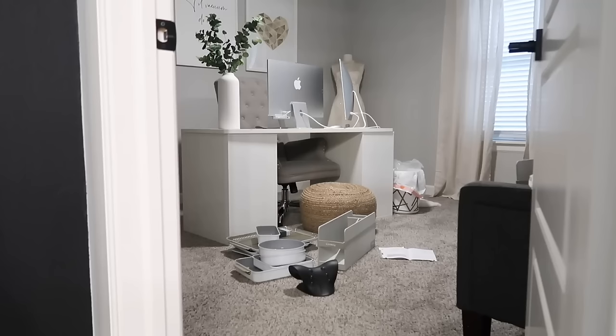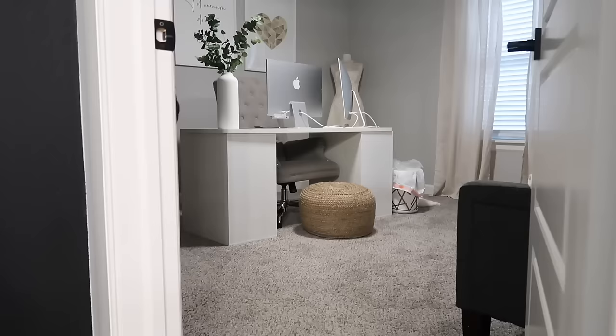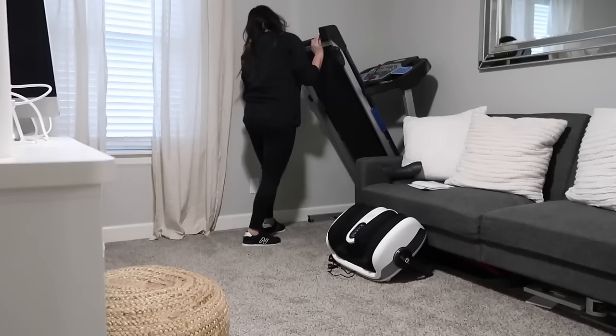Now it is time to work on my office. It's another catch-all space, just like my mudroom. Just because I work in here, I have a lot of products coming in and out of my house, and so it just gets thrown in there. Once again, I know I sound like a broken record, but we had been gone, so everything that was being delivered to the house, I was just chunking in my office. I didn't even have time to put it away.